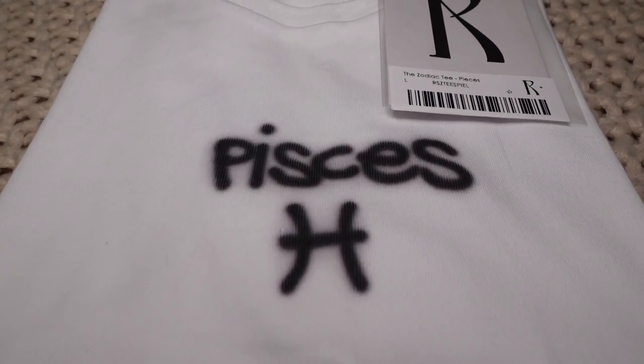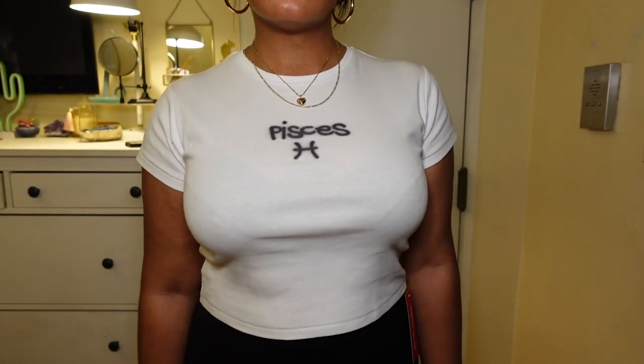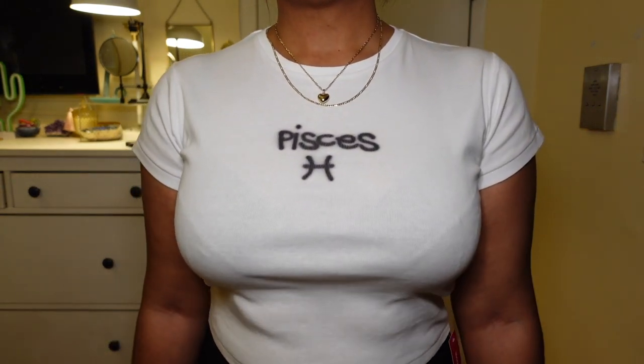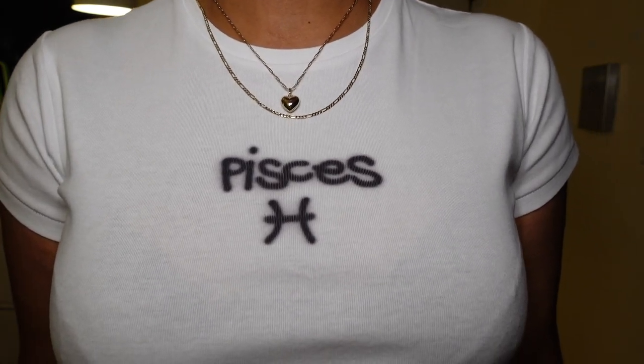Alright guys, the last Realisaiton tee in my collection is the Pisces Zodiac collection. As you can imagine, this is one of Realisaiton's most popular designs as well, because everybody likes something a little bit more personal. And you have 12 different options. You have all the different zodiac signs, and mine just so happens to be a Pisces. I absolutely love this collection. I wish I could have every single one of the zodiac tees. I truly do. I wish I could say Sagittarius, even though I'm a Pisces. I wish it could say Gemini, even though I'm a Pisces, just because I want them all. They're just all so cute in their own way.